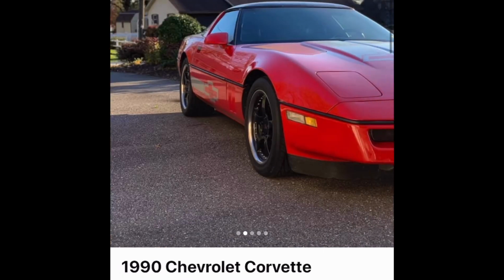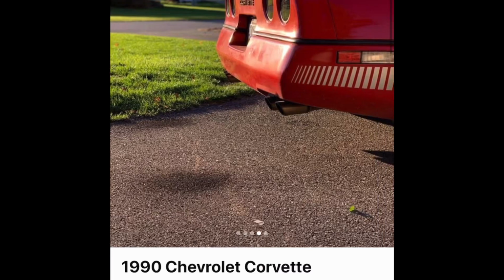Some of the LT1s came with 330 horsepower, and you may even be able to squeak some of those in for less than 5,000 bucks.